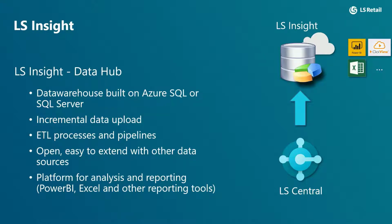It is also easy to extend it with other data sources. So if you want to add data from a third-party CRM system, for example, you can extend the data model and integrate this data. LS Insight Data Hub is the foundation, the platform for your analysis and reporting needs. You can use Power BI, Excel, QlikView, or any other reporting tool to access this data.